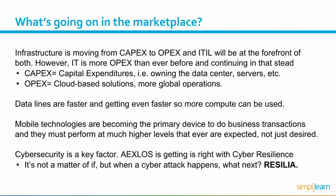Mobile technologies are becoming the primary device. When you look at something, you're probably going to look at your mobile phone first. And cybersecurity is a key factor. AXELOS is getting this right because we're talking about cybersecurity, but cyber resilience is more of what we're looking for amongst my peers, because of the resilience to changes and to all of these hacking events going on. It's not a matter of if, it's a matter of when. And just a side note, if you're looking at AXELOS for cyber resilience, they have a scheme called Resilia. You can take a look at that when you get a moment.